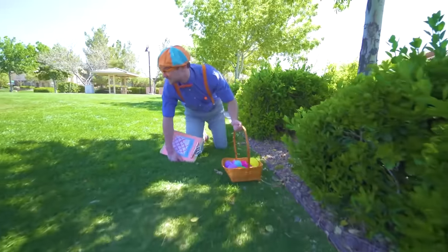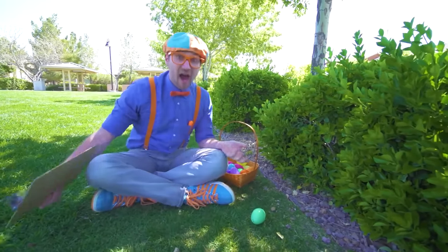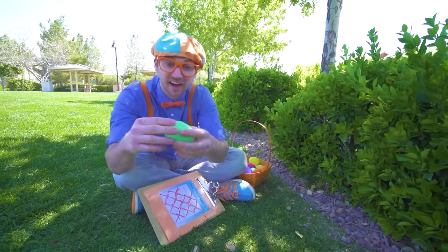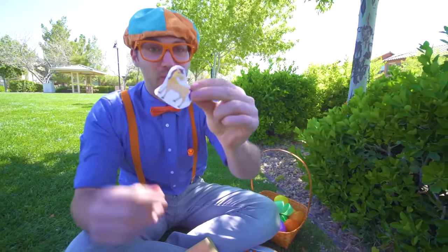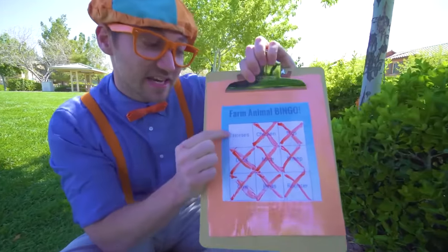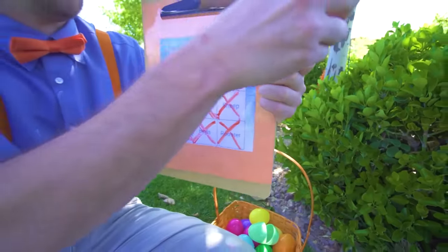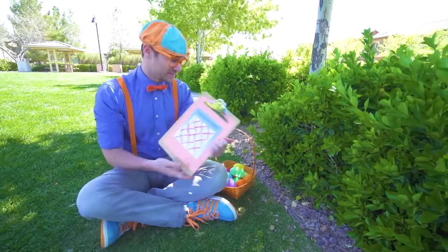We need more eggs. Oh, look. Do you see what I see? Yeah, another egg. This egg is the color green. Let's open it up. Yeah! Another animal! You know what animal this is. Yeah, it's a horse! And that's the last animal on our sheet that we need. Let's check it off. Yeah! Good job! We got all of the animals!